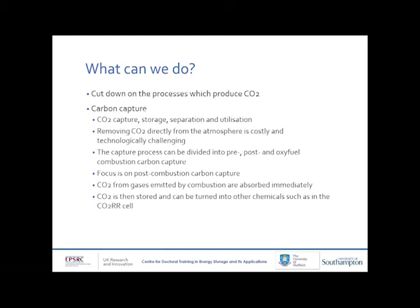Secondly is carbon capture. Carbon capture is made up of four areas: the carbon dioxide capture itself, storage, separation, and utilization. But generally, removing CO2 directly from the atmosphere has proven to not be particularly cost effective, and it's quite technologically challenging. So efficient CO2 capture can be divided into pre-combustion, post-combustion, and oxy-fuel combustion carbon capture. And the focus of this project is on post-combustion.